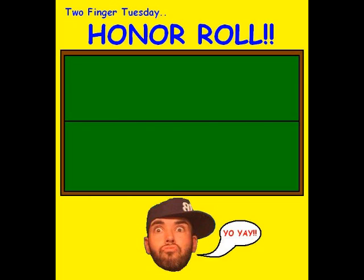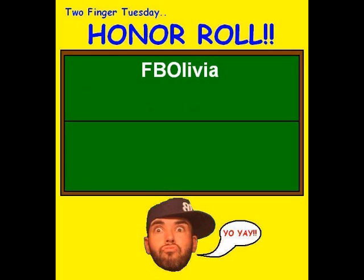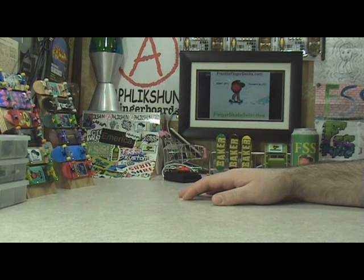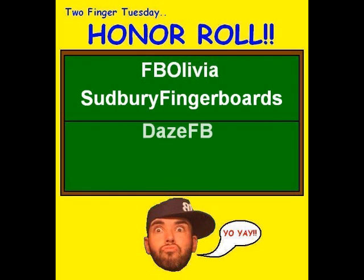So the first person I picked is FB Olivia. Right on. The second person made a super funny entry. You just gotta check it out. The second person is Sudbury Fingerboards. Now, the third person made a very creative and unique assignment with a lot of little doodads here and there. The third person is Days FB.